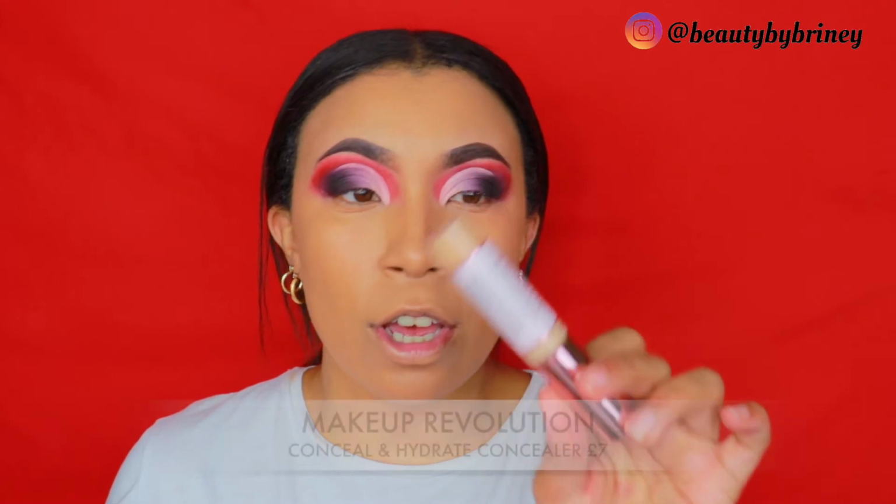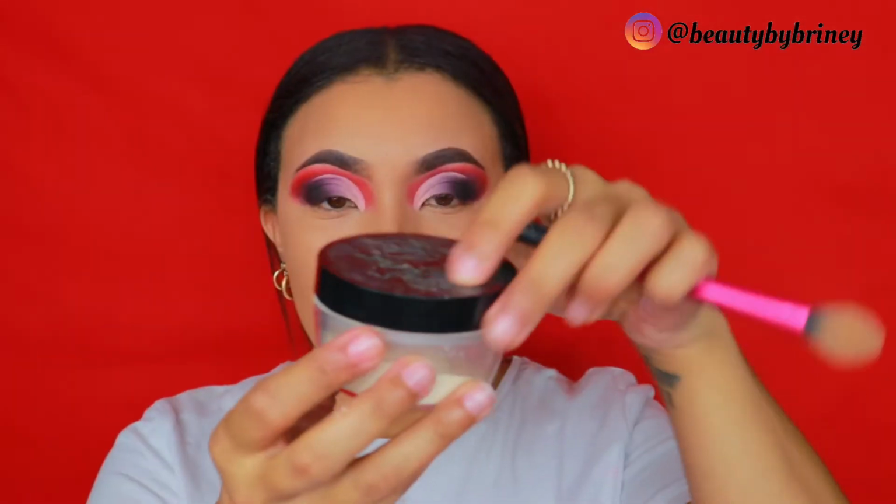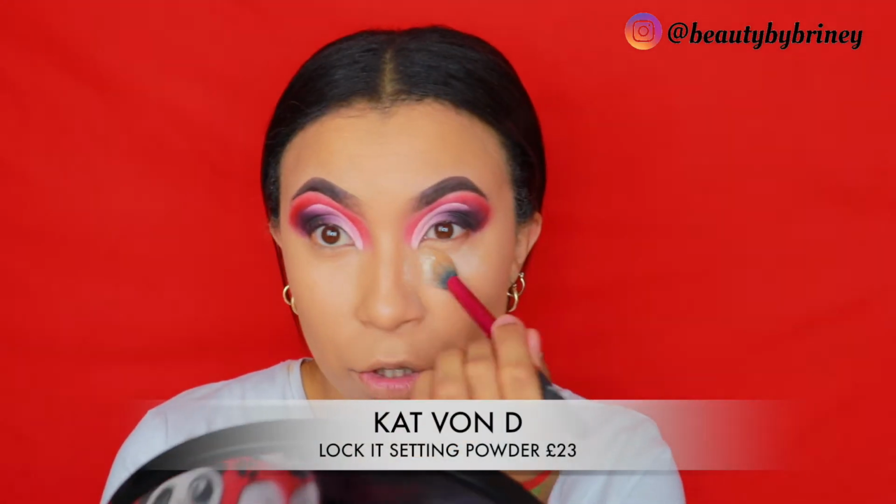And then I'm going to use the Makeup Revolution Conceal and Hydrate Concealer in C10. And just on the same brush, because it's like a beauty blender, I'm going to use that to buff in the concealer as well. Guys, you see how much coverage this brush gives? So now I'm going to take the Kat Von D Lock-It setting powder and literally just swipe that under.